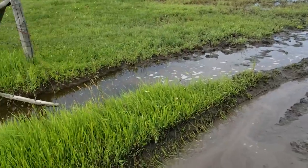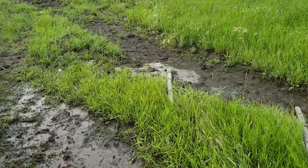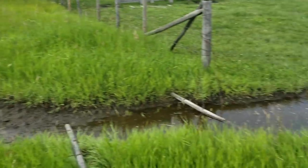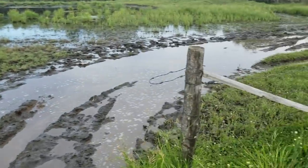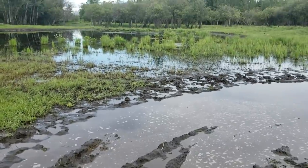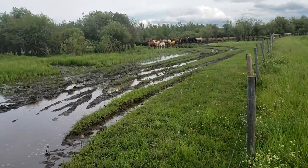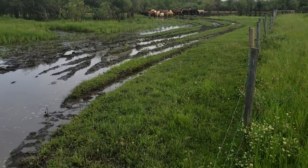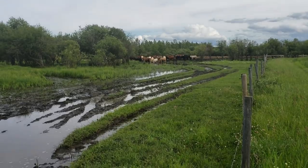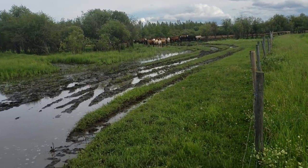Well, as you can see, the water has gone down from the last video. Well, from the last time I was here, which was yesterday. The water was actually making its way up there, so the water has receded quite a bit. I dug out the dam a little bit more. I had to come back to the gate because the cows were trying to make their way this way and I didn't close the gate, but I knew they didn't really want to go in this water. They don't really like to walk through swampy water if they don't have to.